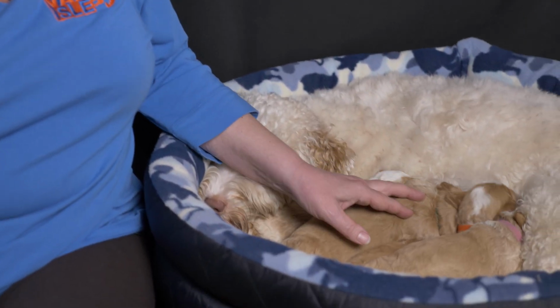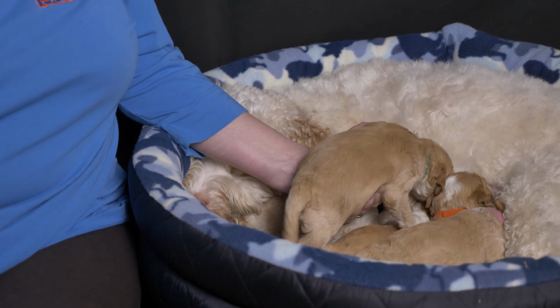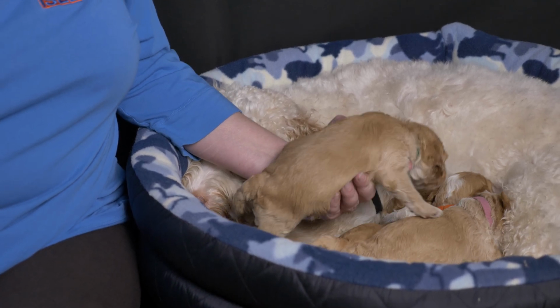So let's go through each of the puppies now, and as always, we'll do the puppies in their birth order. So the firstborn puppy in this litter is Green Collar, who happens to be right here, busy nursing away, and will not be pleased at me moving him off there. And yes, I'm going to show you how we adjust their collars.